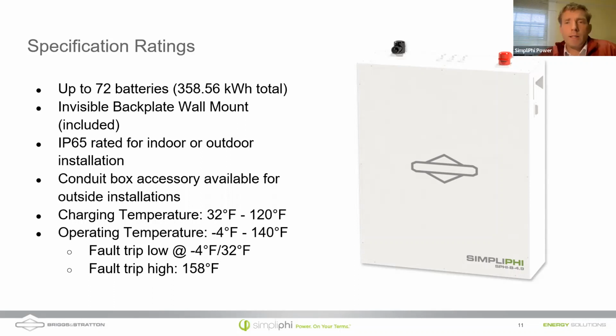There's a conduit box that sits on the top of this battery, screws into tapped holes that are already there for you. Very easy to mount conduit box that we sell separately. Charging temperatures, the battery can charge like all LFP batteries, all lithium batteries, right? We're really restricted in the charging temperatures to be above freezing. So you don't want to be charging this when it's below freezing. Now that's the battery temperature, right?